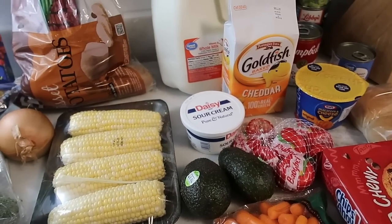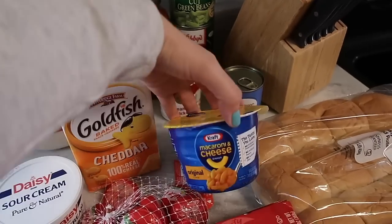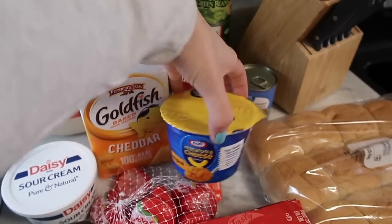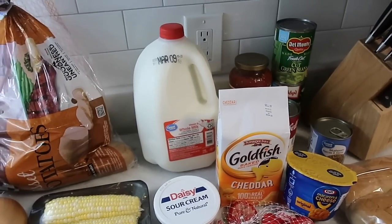Sour cream for our beef stroganoff night. Oliver loves goldfish. Picked him up some more of those. He also loves these. I only got one because he'll eat one a week and then he's sick of it. But he does love it whenever he does eat it. And then I got a gallon of milk. We were out of that.